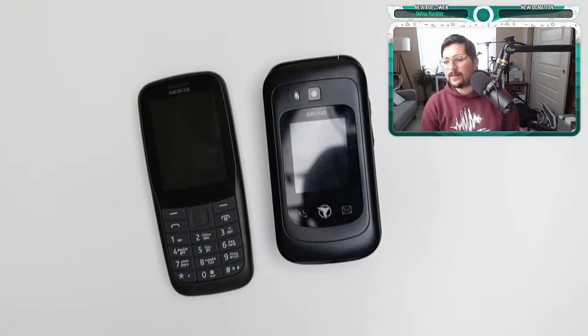Let's see. Has Samsung stopped making button phones? I believe so. I haven't seen any new releases from Samsung. Yeah, I don't think that they're doing anything.